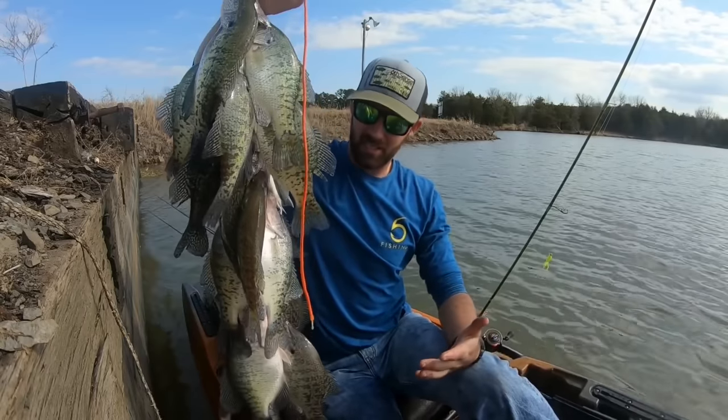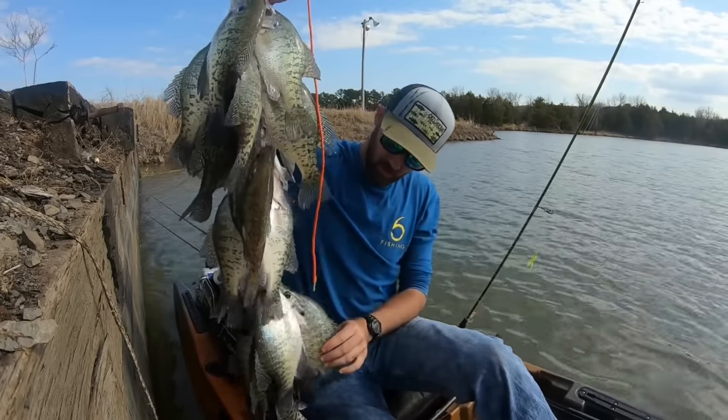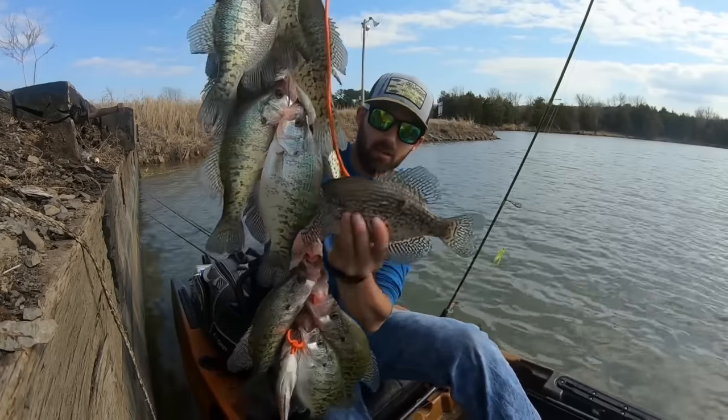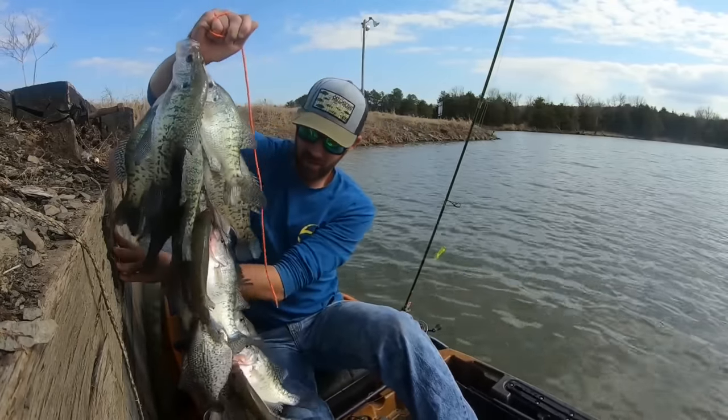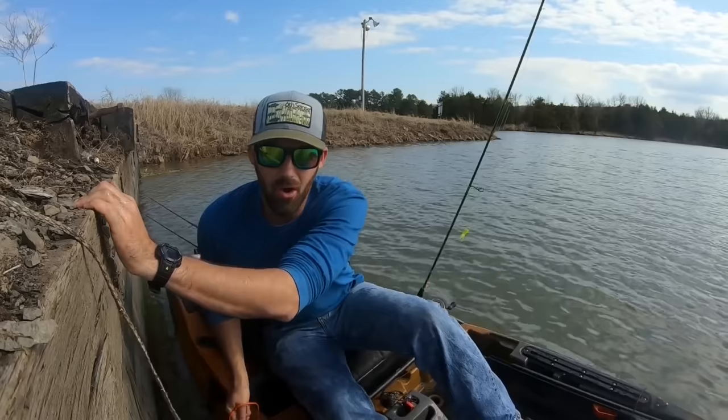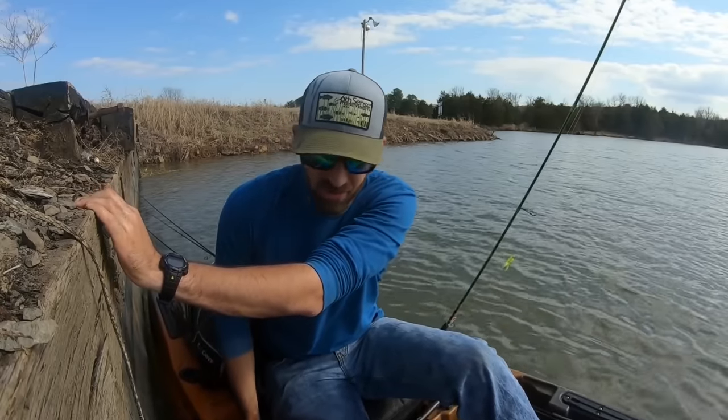And I think my biggest one was 13 inches. I got all white crappie. And I even got this guy here, a little black striped, black nose crappie. Really cool fish. And oh, I gotta put these down. They're so heavy. And it was just so much fun catching these guys.